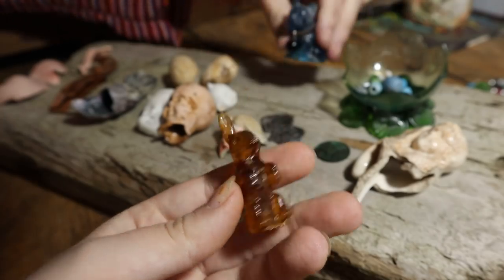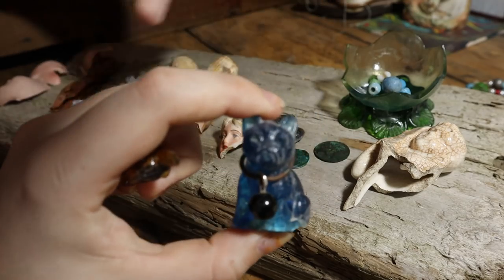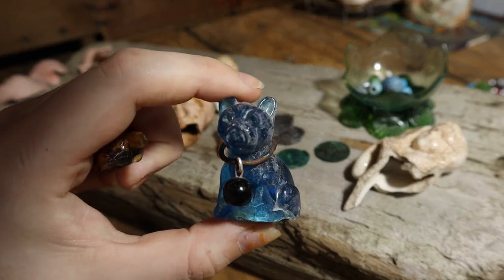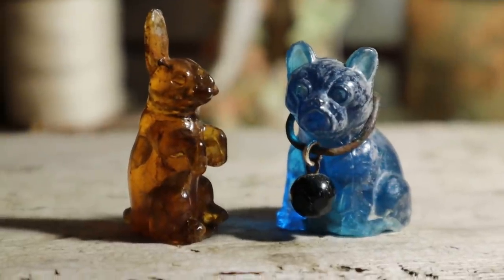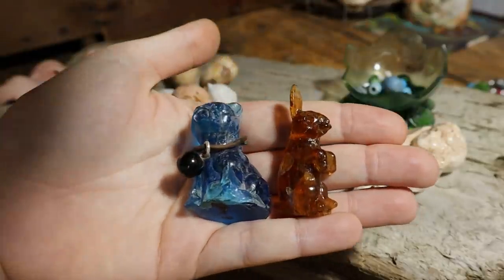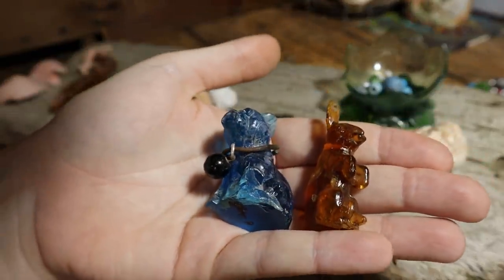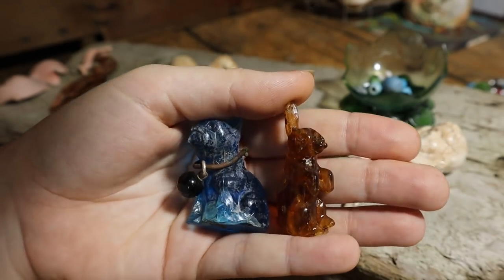This is the one that I found before. And the rabbit should have a collar on too. We will give him a collar. They're such cool things. The Czech glass Christmas crackers from the 1920s.